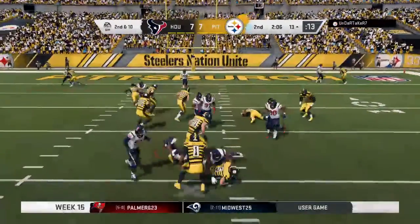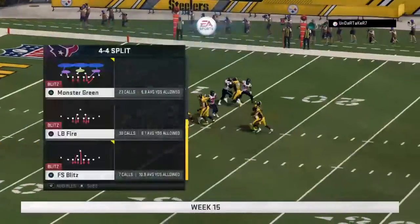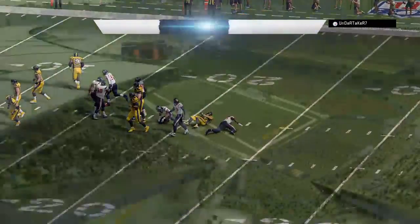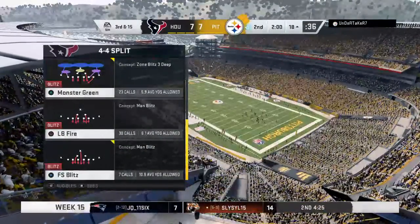Another run, this time McCaffrey. And that'll hurt the average a bit as this time they're able to get him behind the line. It goes as a loss of 6. And now 3rd down. We've hit the 2-minute mark of the first half. All knotted up at 7.